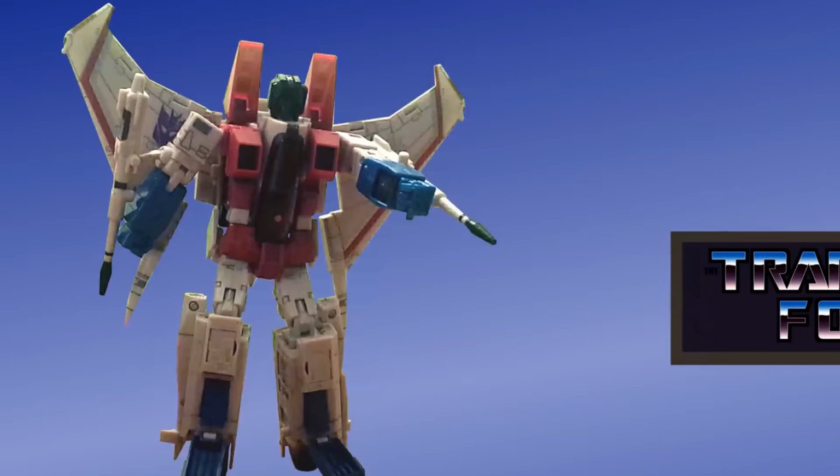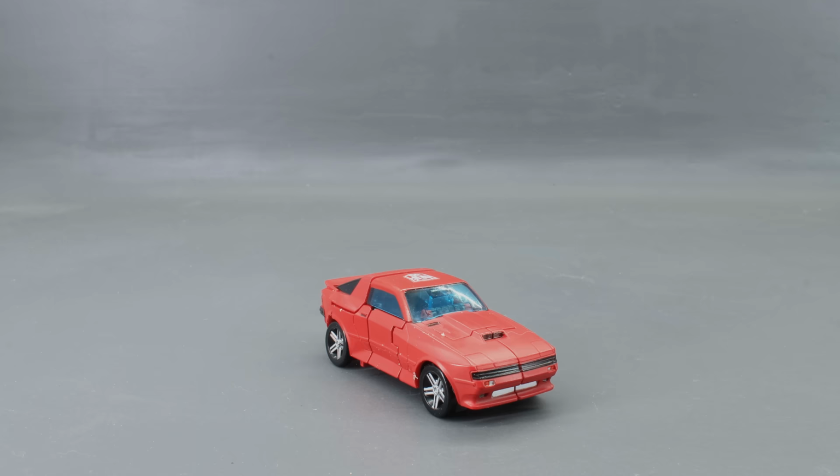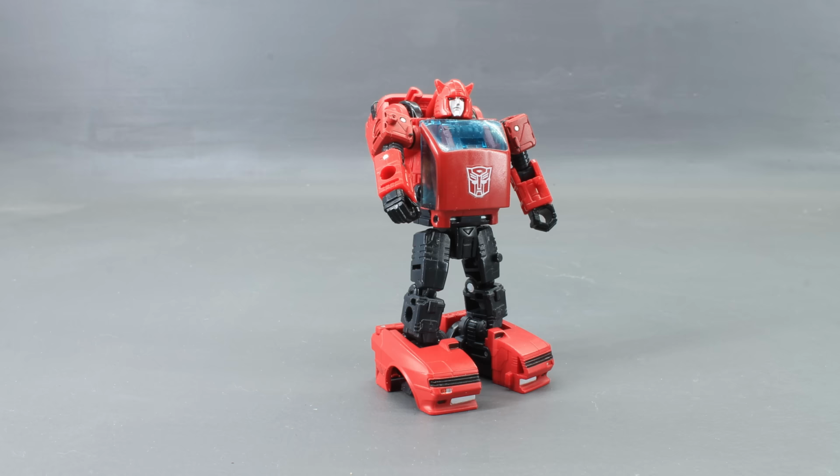We now return to the Transformers. Alrighty, welcome back. I think I got it out of me, so there should be no more talk about brakes for at least a minute. So let's go back into robot mode.